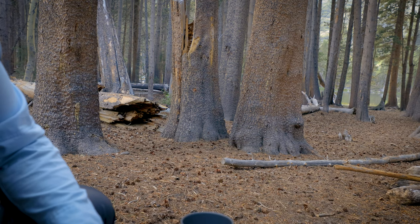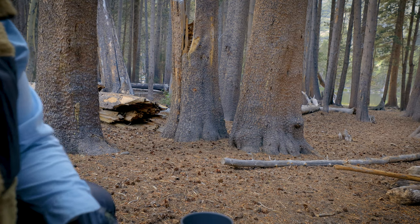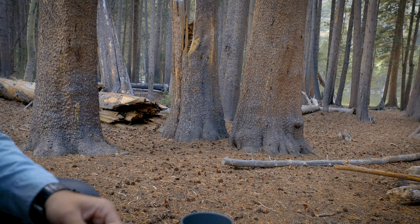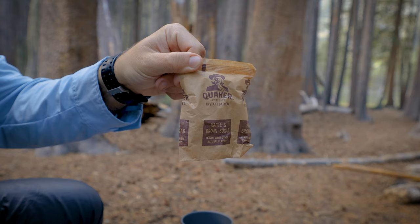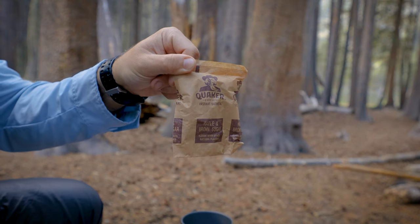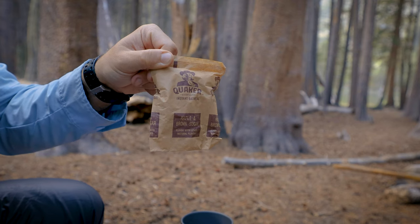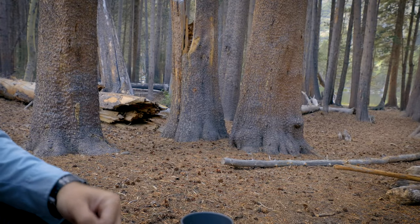Good morning, everyone. This is day two of our adventure. And breakfast time this morning. A little bit of Quaker Oats action. I've had this on the last few trips I've gone on, and it's worked out quite well. And looking forward to a great day of just relaxing and doing a whole bunch of nothing.